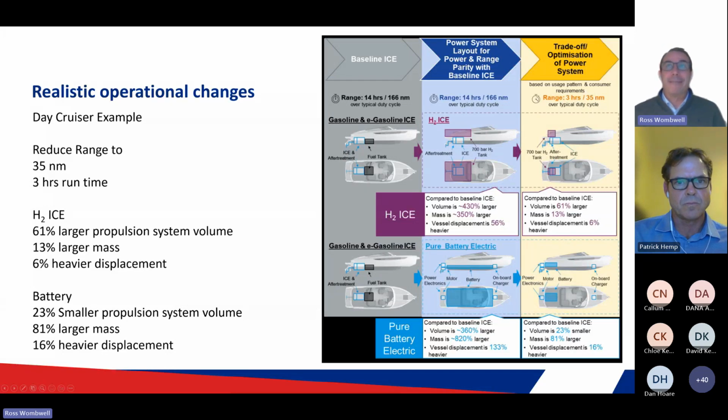So all 5 different propulsion systems with all 9 different vessels. Okay, this is just one example of the work that went on to give us an idea of what requirements will be needed in order to ensure that these systems were viable systems and were able to achieve, if not an equivalent range and operational set of requirements, at least an achievable one, and one which would be usable.